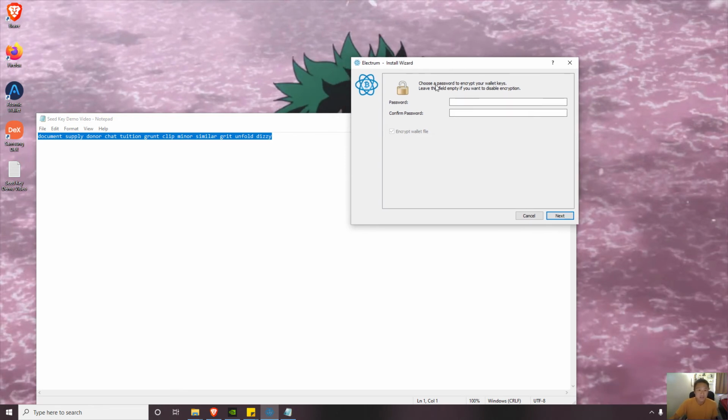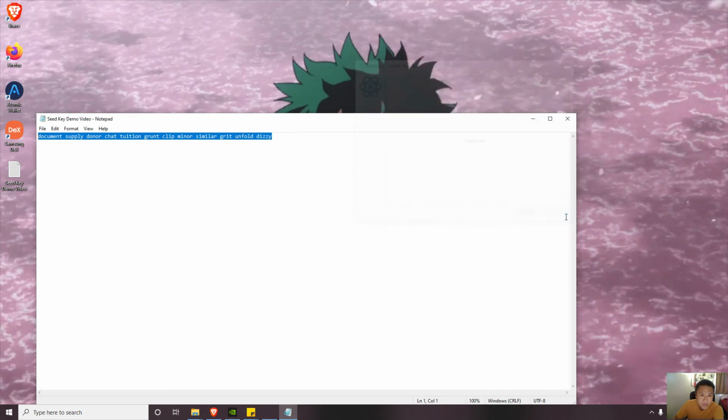Now this next step is to choose a password to encrypt your wallet keys. This is actually local to the computer itself, or the device. So I'm just going to choose a password, and try not to forget your password. But here's the beautiful thing: if you ever do forget your password to access your wallet, you can restore the wallet with the seed key, and that's the whole purpose of these seed keys. I'll demonstrate that in a bit, but we created the wallet.